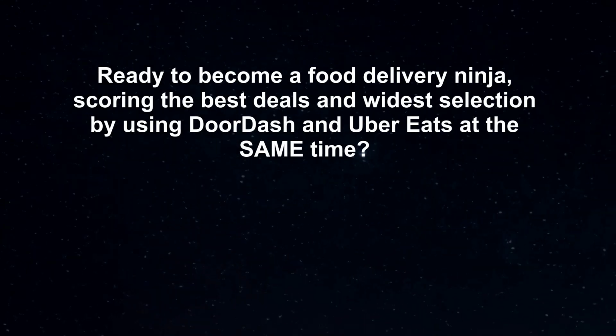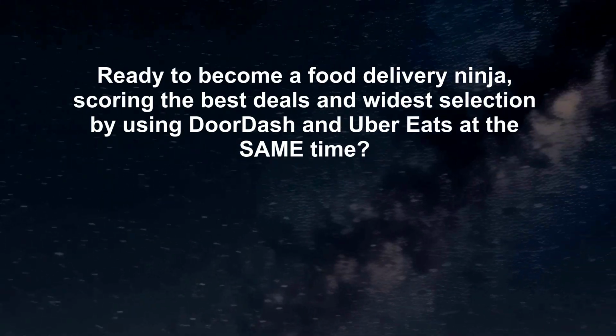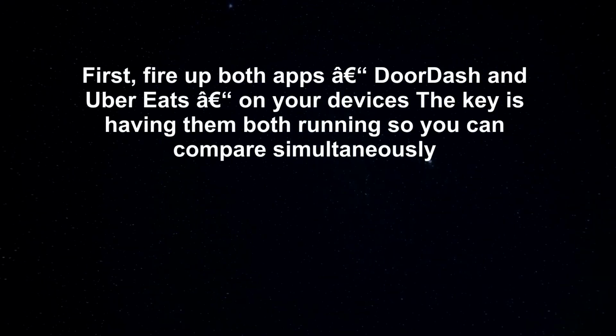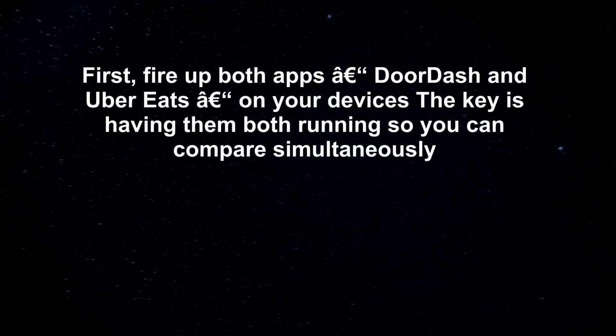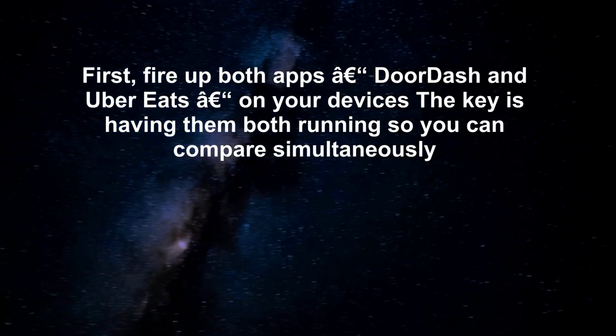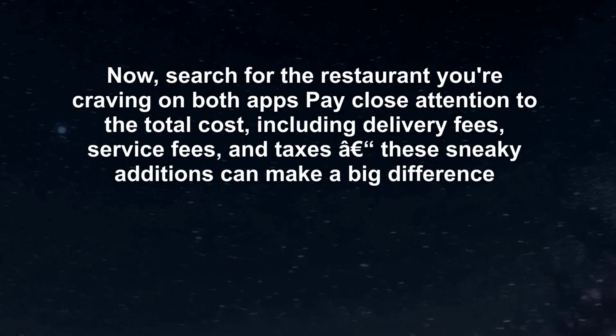Ready to become a food delivery ninja, scoring the best deals and widest selection by using DoorDash and Uber Eats at the same time? First, fire up both apps on your devices. The key is having them both running so you can compare simultaneously. Now, search for the restaurant you're craving on both apps.